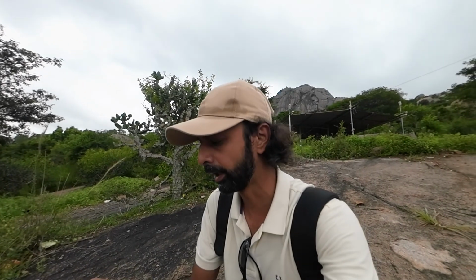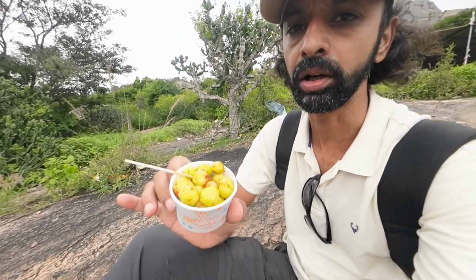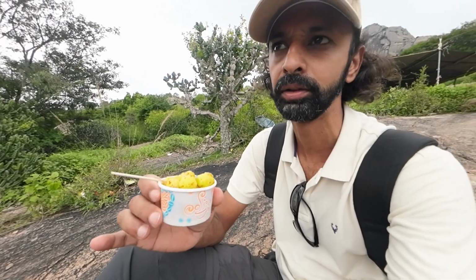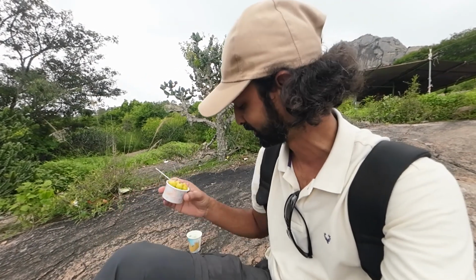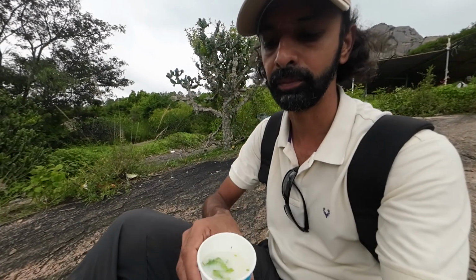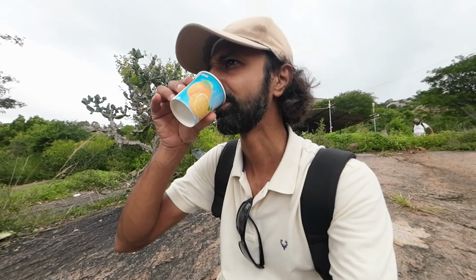So I'm back down, and on the way I couldn't resist. There was a stall selling these star gooseberries with chili powder and salt, and I just couldn't resist. And the same shop also had some buttermilk, refreshing. Not bad, a little bit watery.